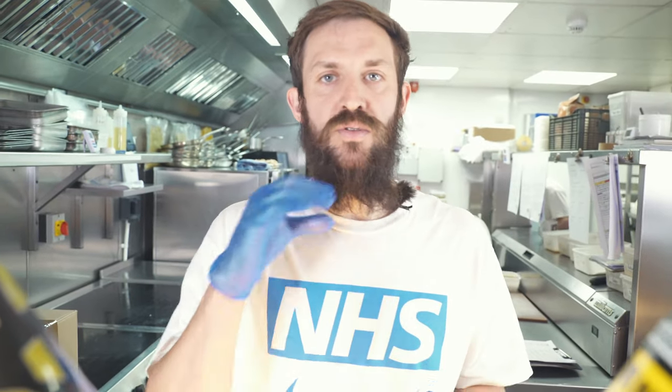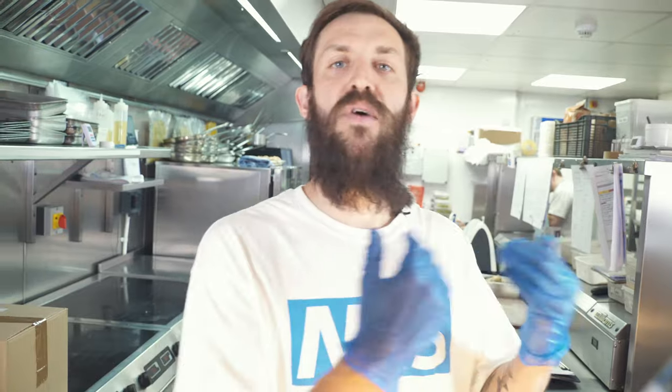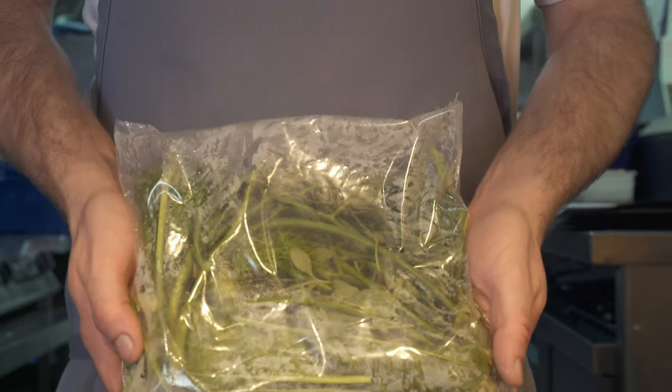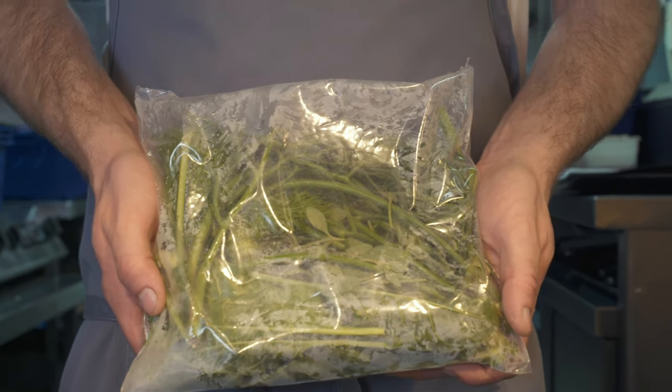Alternatively, I recommend using the sea vegetables in something really cool. Try making a ramen with noodles at home, maybe using a fish stock base of dashi, which you can buy from most oriental supermarkets, and then add the sea vegetables to the broth along with the noodles. This will give you a noodle soup with a twist.